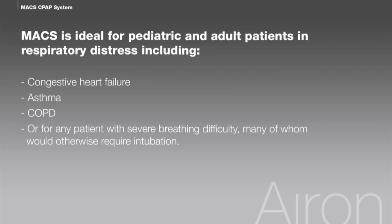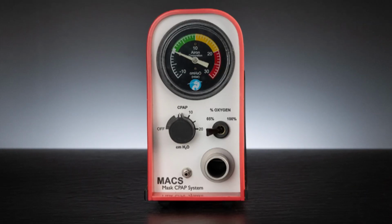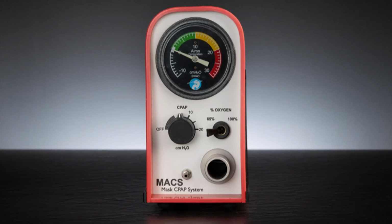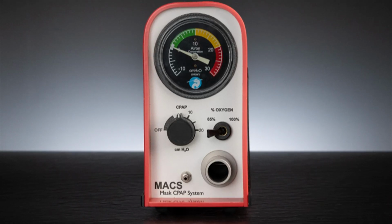MACS is ideal for pediatric and adult patients in respiratory distress, including congestive heart failure, asthma, COPD, or for any patient with severe breathing difficulty, many of whom would otherwise require intubation. In fact, EMS agencies with MACS CPAP protocols have reported a substantial decrease in patient intubations with increased emergency room stabilization.